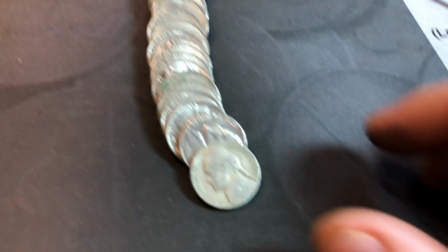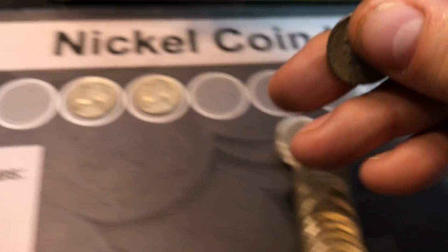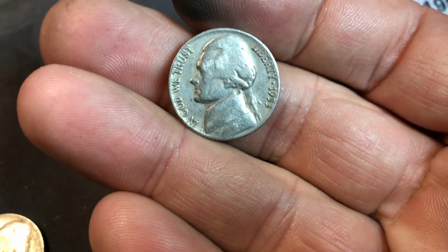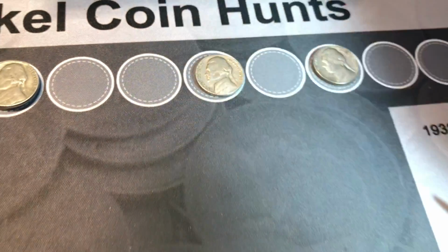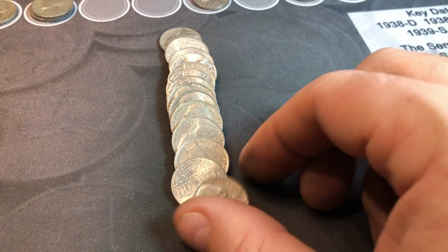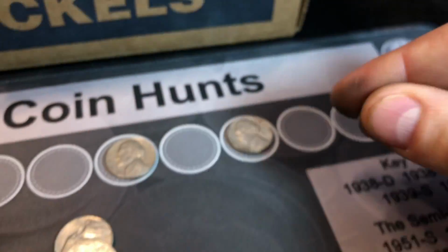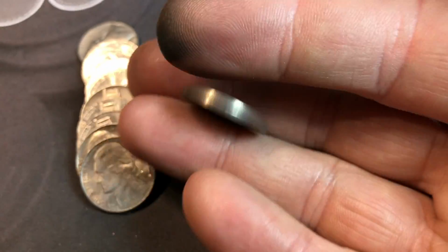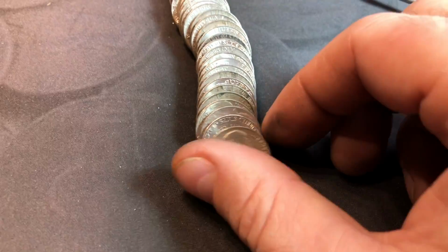Roll number 18, yet another 40s nickel, and this was another 48, but this time from Denver. Same roll into the back of the roll, we've got a 1953 Denver. Roll 19, a 1956 nickel that I saw obverse facing, minted in Denver. Same roll, and just a few coins later, we've got a 1954 Denver as well. Roll number 24, and we've got a 1952.